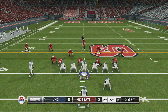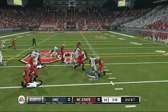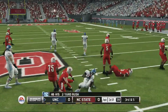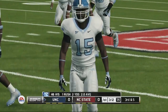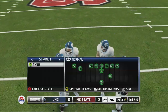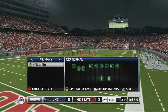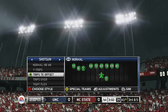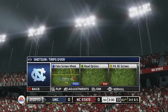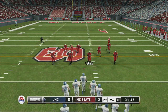Here we go. Right 80. Here's the give. They'll bring him down at the 43. It's third down and 5 to go. Ball on the 43-yard line.